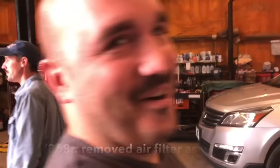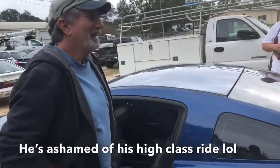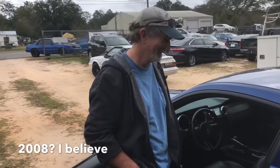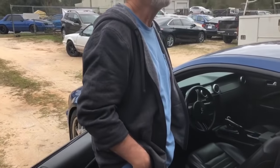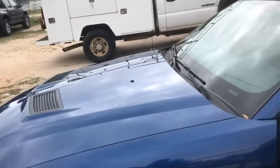Your money back. Yeah, right. Pirate's got his new car up here. It's not new, new to him car, my bad. What is it, Pirate? It's a GT Mustang. GT 500. It's a GT 500. It's got some kind of exhaust on it, or as he says, that Borla crap.